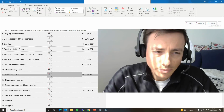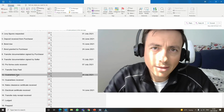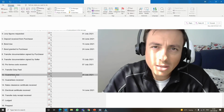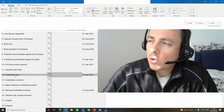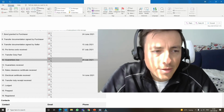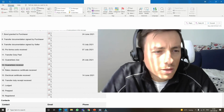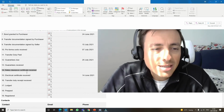Guarantees due. So this is when basically the bank needs to pay, so to speak, or your deposit needs to be down, or at least your bond approval needs to be in place. Then the guarantees received, so that's when it's paid into the attorney's trust account. The rates clearance certificate received.